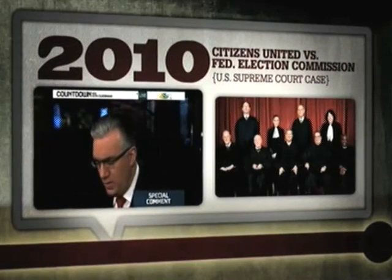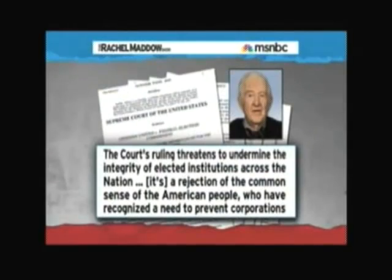Today, the Supreme Court of Chief Justice John Roberts declared that because of the alchemy of its 19th century predecessors in deciding that corporations had all the rights of people, any restrictions on how these corporate beings spend their money on political advertising are unconstitutional. The court's ruling threatens to undermine the integrity of elected institutions across the nation. It's a rejection of the common sense of the American people.